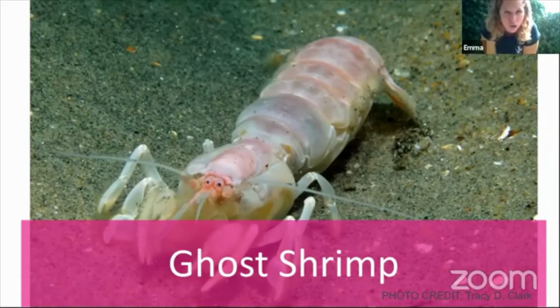The ghost shrimp can hold its breath for 6 whole days. So if the sand caves in on it, it is just fine under there. So we're gonna try one more time. Burrow, burrow, burrow. Dig, dig, dig. And the sand caves in. We're gonna hold our breath for 5 more seconds. Let's take a deep breath in. Whew. It's hard being a ghost shrimp.